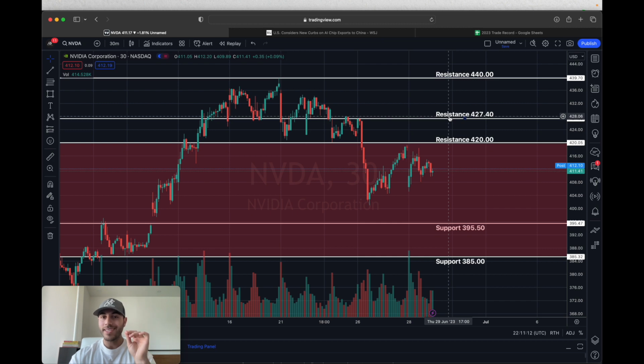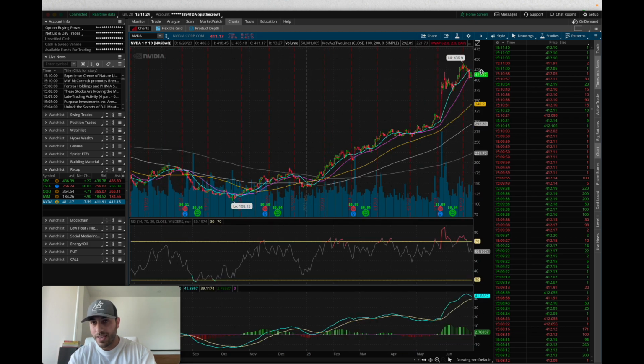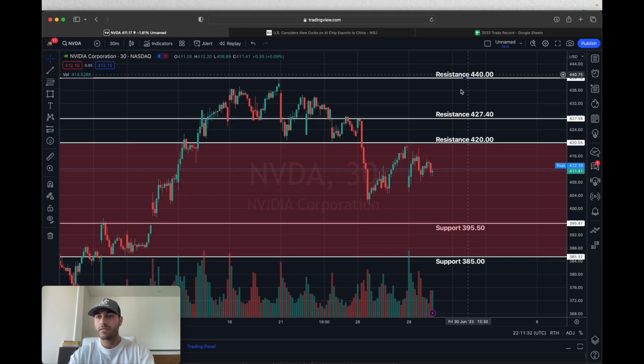But it's not going to be safe to swing calls until NVIDIA closes above 440. If the stock closes above 440, this is going to be considered a blue sky breakout, because this is the highest point the stock has ever made, and therefore the stock can rally on forever. You have to watch the volume patterns at that point for you to consider a price target.